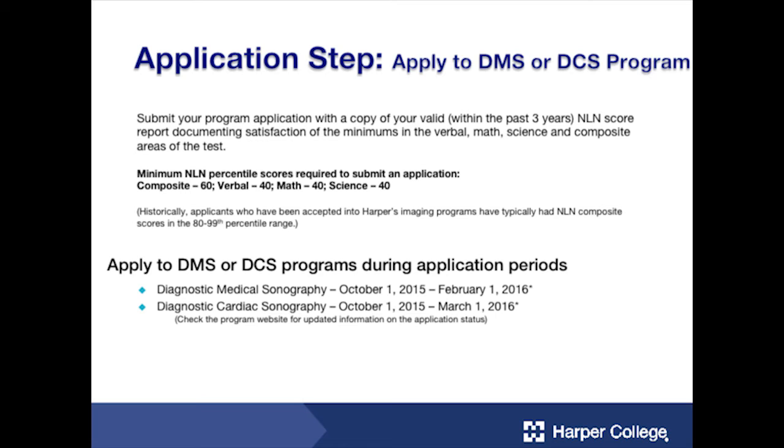You can submit your application for fall 2016 starting October 1st. You need to choose one of the two degree programs. You cannot apply for both the DCS and the DMS program at the same time. The deadline for the diagnostic medical sonography program comes first.